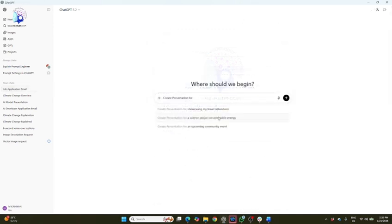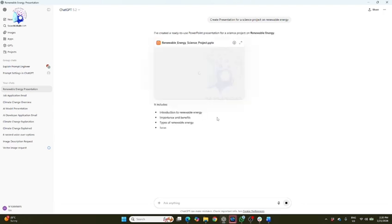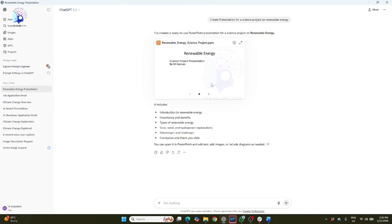Next, we try the third example. We type the prompt, "create a presentation." This prompt is a request. The AI understands that it should organize information into slides. It prepares a presentation structure based on the prompt. In all these examples, the AI responds based on the instruction given in the prompt. Clear and simple prompts help the AI understand our needs better.